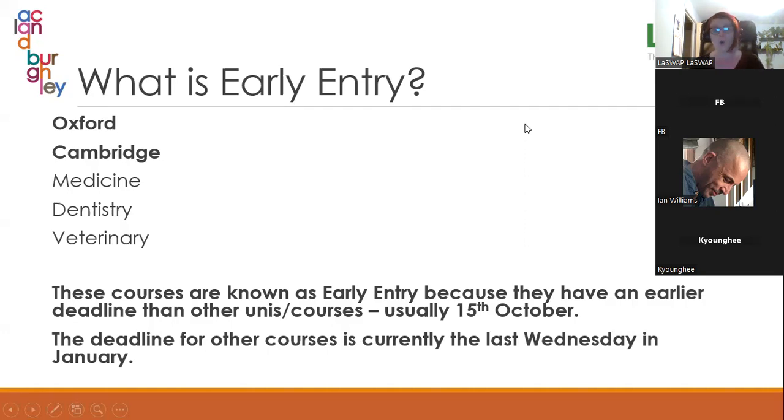The deadline for all other courses, so anything else, any university that's not Oxford or Cambridge, and anything that's not the 3 medicine adjacent courses, that deadline is currently the last Wednesday of January. So early entry is October, and then January of year 13 is the deadline for all those other courses. So as you can see, it is quite a big difference, quite an earlier deadline.